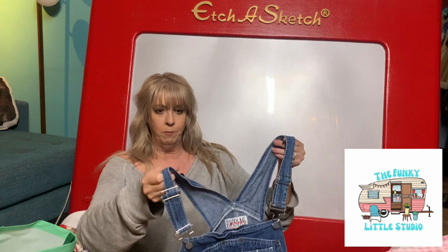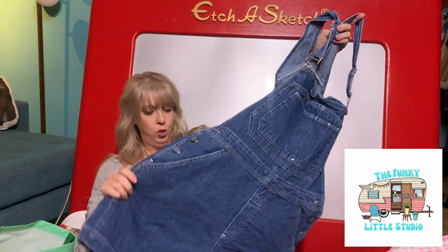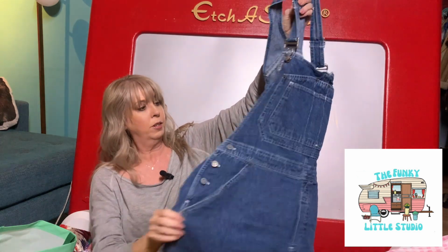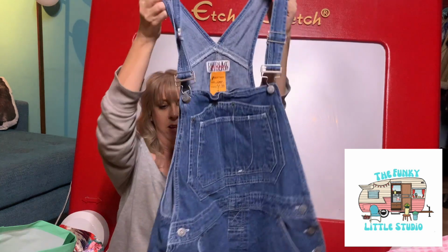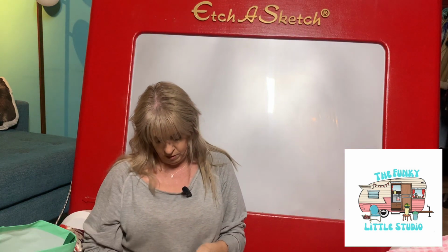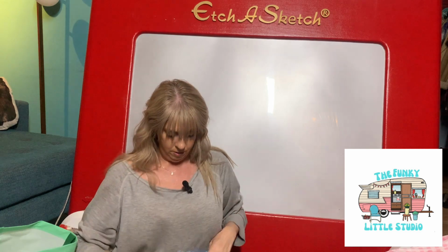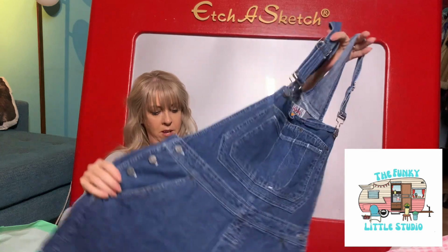Sorry, I'm trying to get this little thing. And they're overalls, but they're shorts. So they're the carpenter style. Bill Blass, and they're a great size. I don't know what size they are, but they're a large. They are a size large, but how good are those?